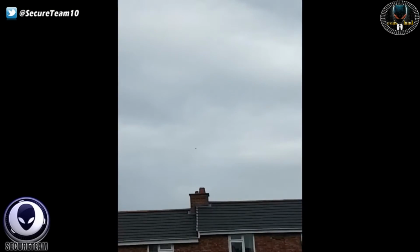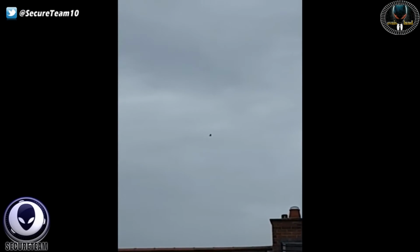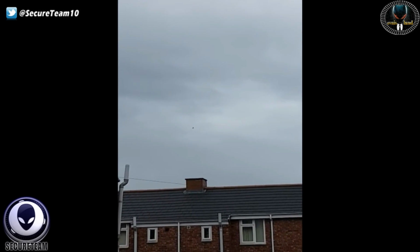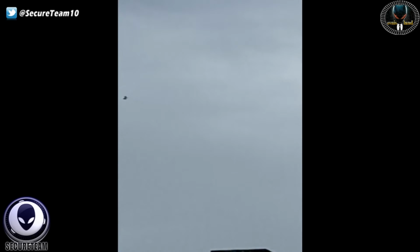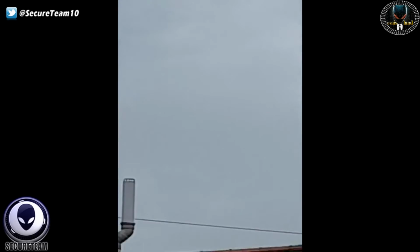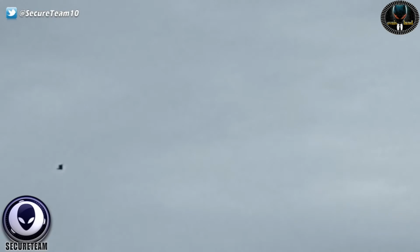Now, another piece of footage taken over the UK of another strange object moving steadily through the sky. I don't know what this thing is. Looks like a very large object. The source said it was a large object. Try to zoom in here and get a better image. It is far away, though, but it definitely has a structure to it. Yeah, what's that look like to you guys?